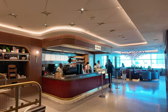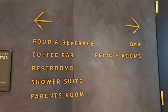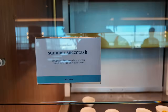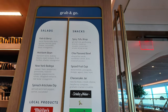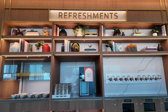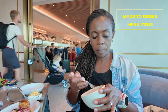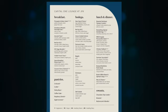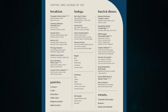Now let's talk about one of the lounge's signature features, the food. And we already know Capital One is not offering us some sad buffet line with lukewarm pasta. Capital One is known for serving seasonal small plates. At JFK, they've taken it a step further. And yes, there is a beautiful grab and go section with lots of options, but here's the twist. They've added something new to the experience. Made to order hot dishes that are cooked individually and delivered right to your seat. All you need to do is scan the QR code at your table, browse the menu, select your items, and within minutes, it's brought right to you.